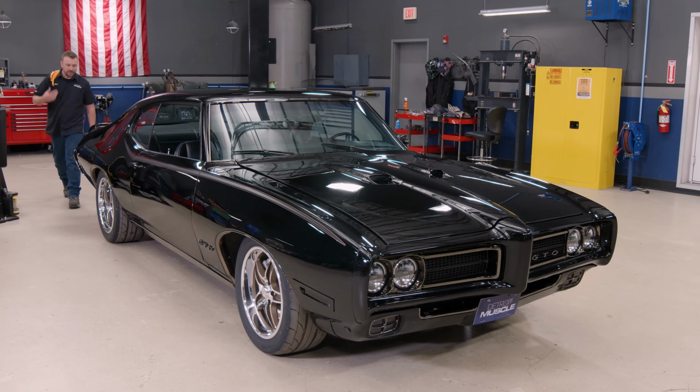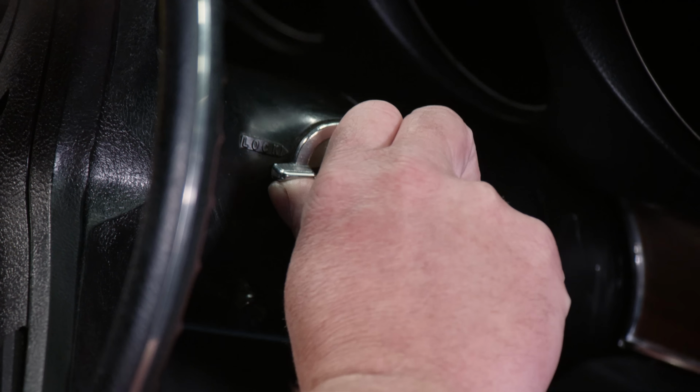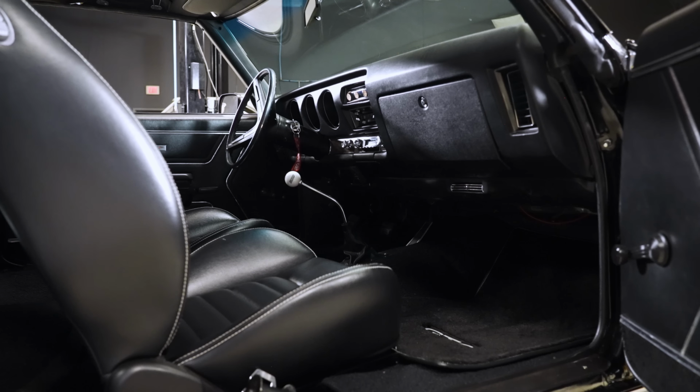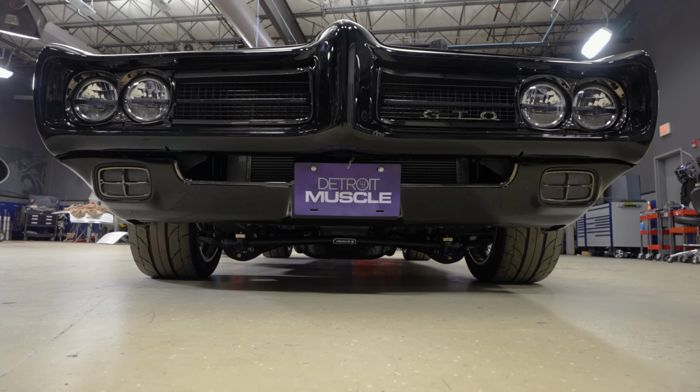Sweet. Let's hit the road. While we had a vision in mind for this build, our process was fluid. So a lot of the decisions that we made were on the fly or throughout the process. So we have a one-off GTO build that you're not going to find anywhere else. We couldn't be happier. Between the black chrome, the custom stripe, the wheels, the spoiler, there may be a bunch of GTO Judges on the road, but none of them look like this thing.